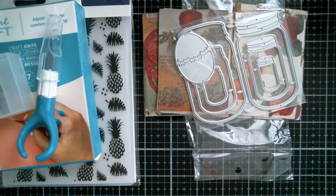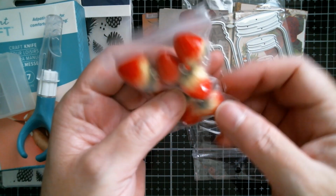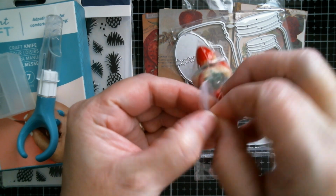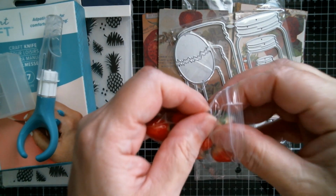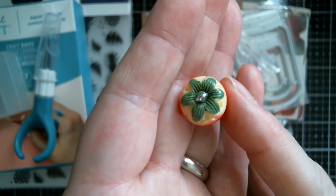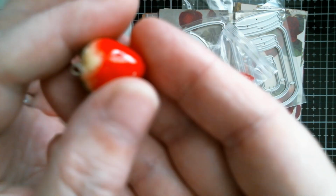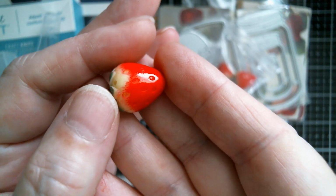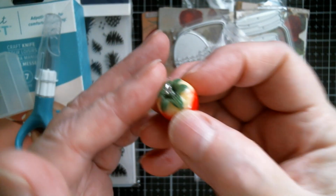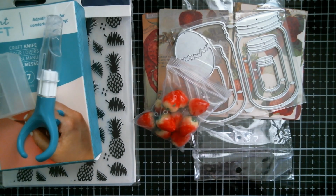And then next up is going back to strawberries again, and I've got strawberry charms, and you actually get 10 of these for a couple of bucks. So I can grab that out. And there they are. Really nicely made. They've got the little hangy loop already in the top, and there is embossing in them, you know, like little dents that strawberries get. So they're super cute. Really happy with those.